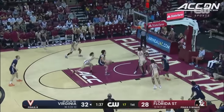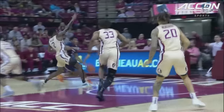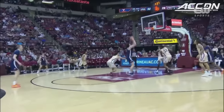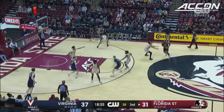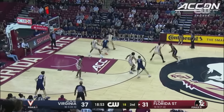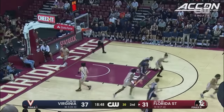Beekman gave it off to Buchanan. Double fisted rim rocker from Beekman. Guy Mike, who leads the conference in assists. You see the two guys converge, and the freshman just following right behind him. 9 points to lead the way for Florida State, for a member of the championship team a season ago for VCU, and that's Beekman.